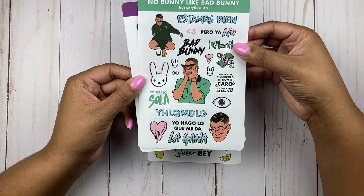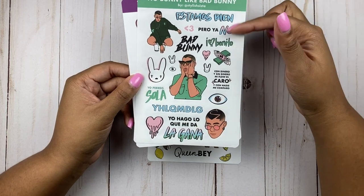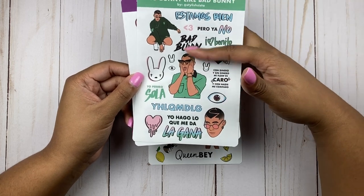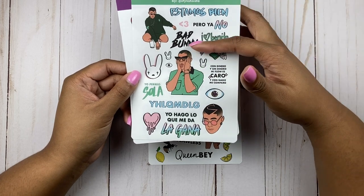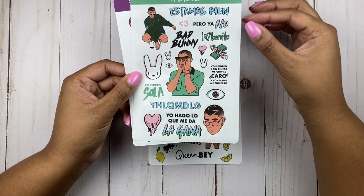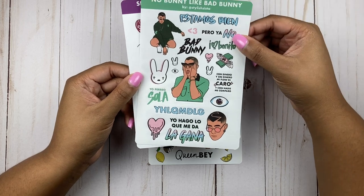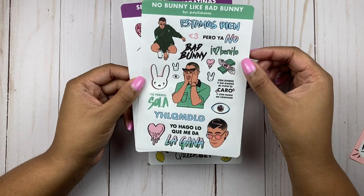Especially in the Latin community, but I think even outside of it, he's just blown up. So same thing, it has some different pictures, and then it has some, like, just Bad Bunny. It has his classic logo, and then it has some titles and lyrics from his song, The Famous Eye. I just love it. I love all of it. I can't wait to pull him into my spreads, okay? Because we love us some Bad Bunny, clearly.